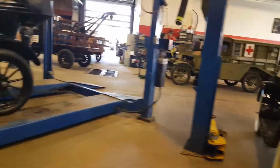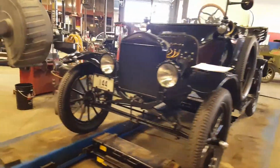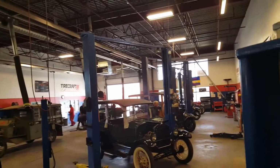It's not required by law, but it's just a good idea when you have a car this age. The Model T Ford was manufactured from 1908 to 1927, although the oldest one we had here today was the 1915, and that was the ambulance and one of the converted trucks.